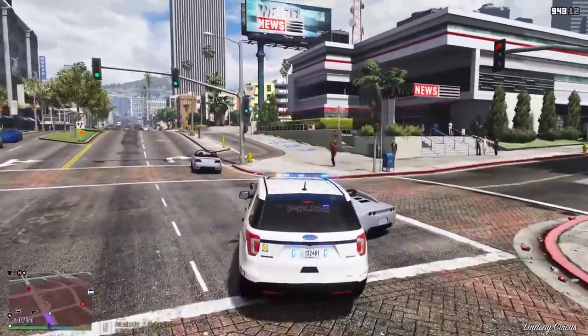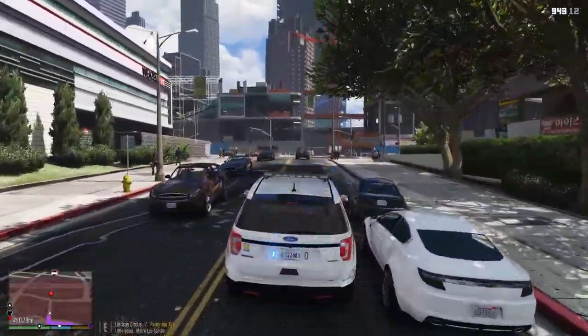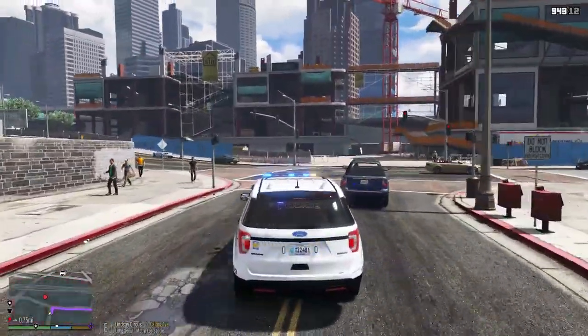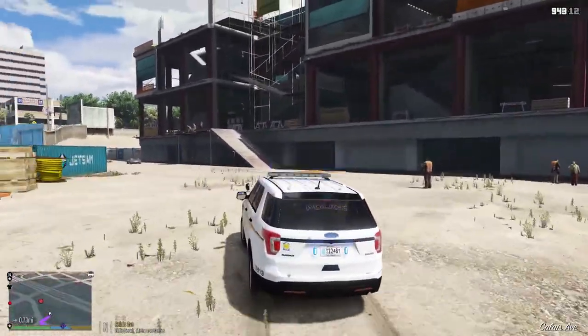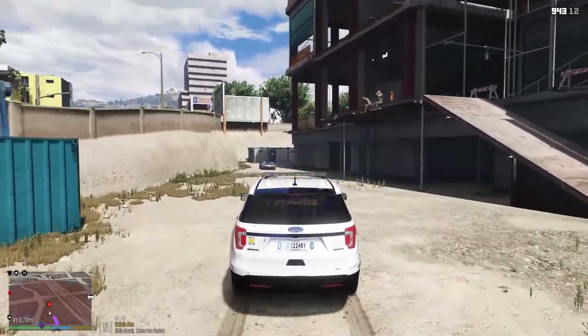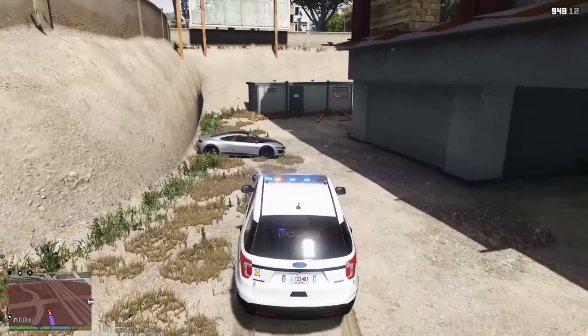Come on. Look, are you kidding me? Are you kidding me, dude? What the hell is this car? In a construction zone? Is it a construction zone? Dispatch, I got eyes on the car right now. He is in the construction zone just by Calais Avenue.